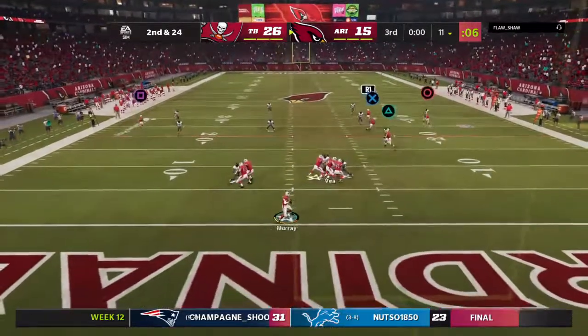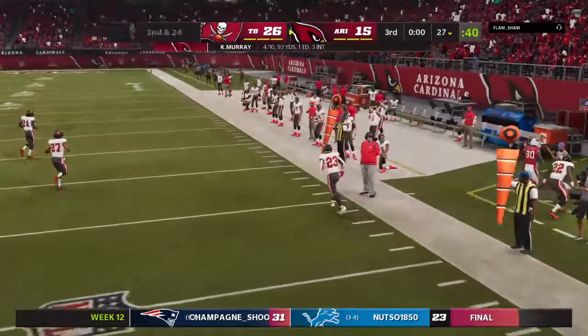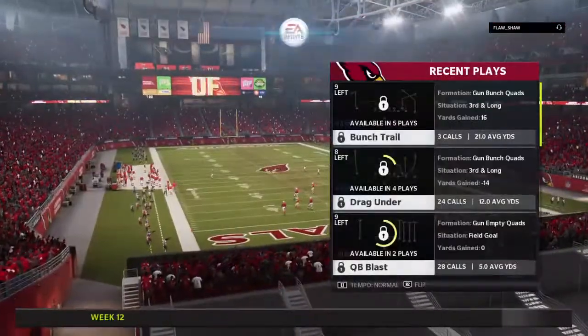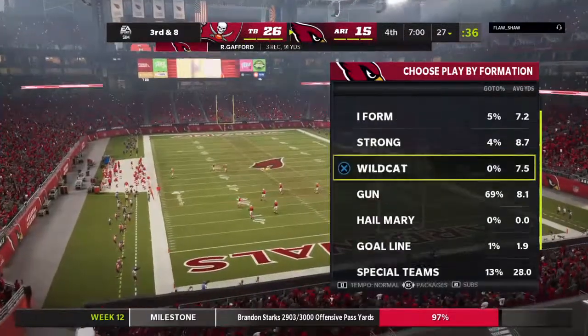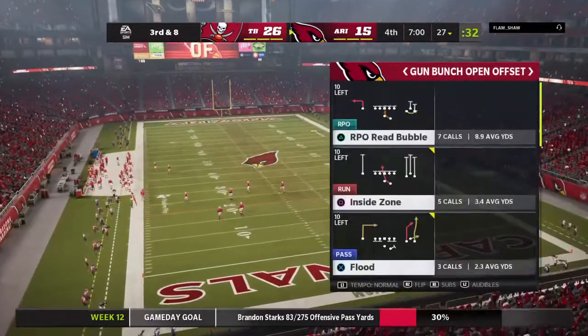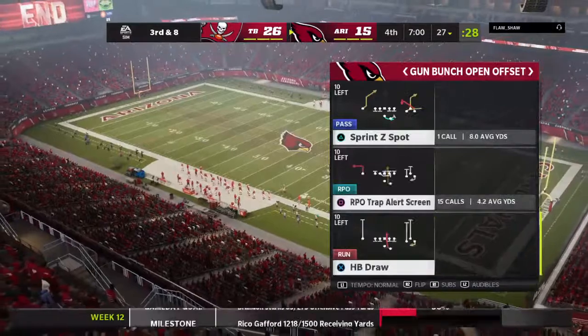Murray going to throw. That's into the hands of Gafford, complete. He's going to be out of bounds on what's going to wind up being the final play of quarter number 3. Welcome back to the desert. We're in Glendale. It's Cardinal football, but they trail here as we get set to bring you the 4th and final quarter.